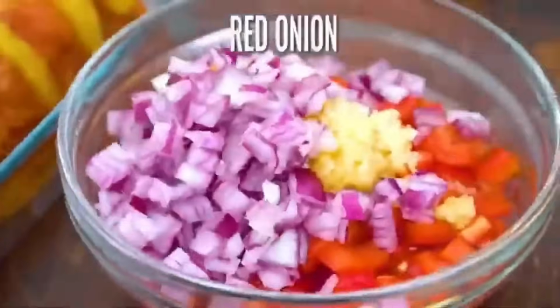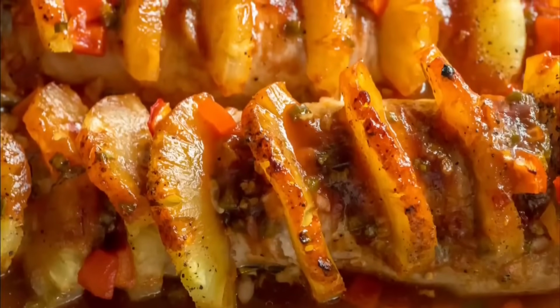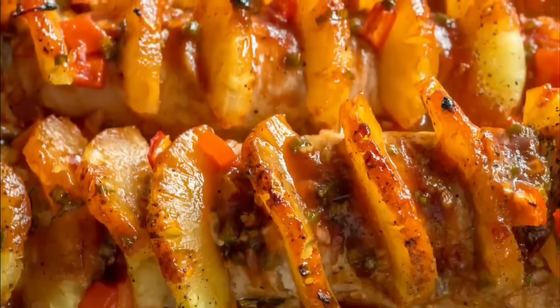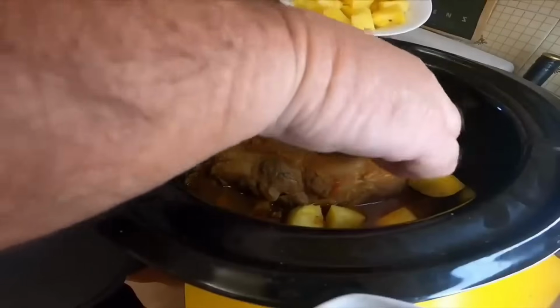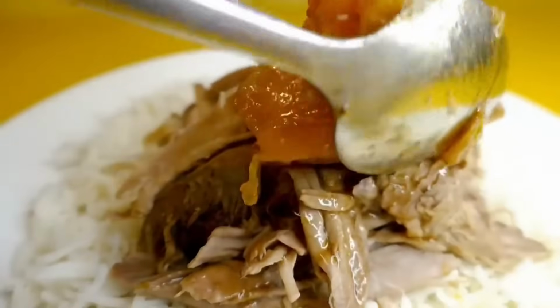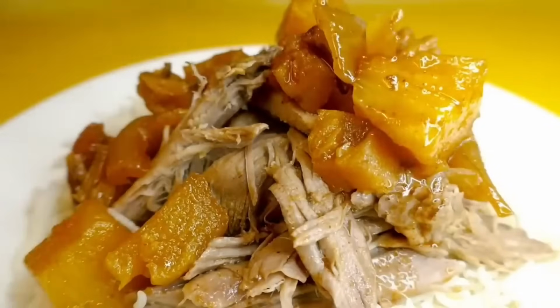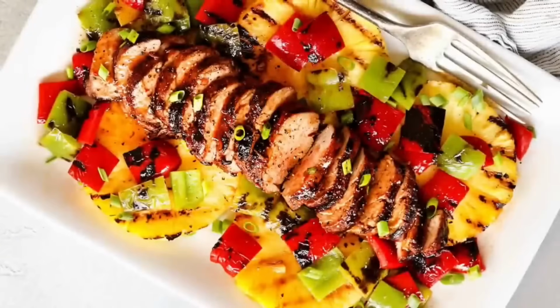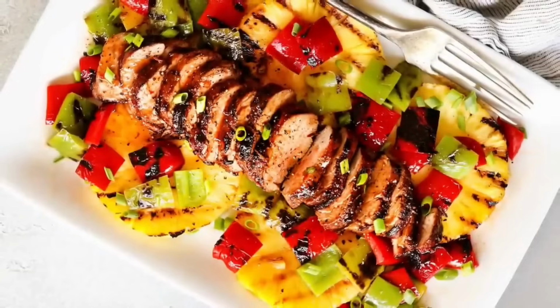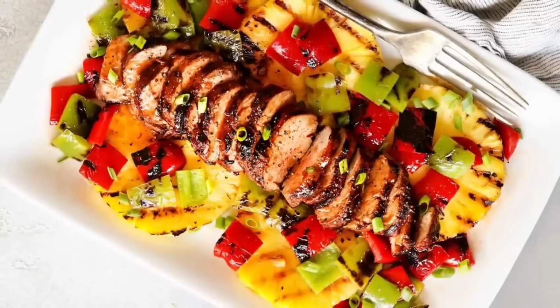Often served with sides that complement its sweet and savory profile, like coconut rice or tropical fruit salads, Hawaiian pork roast is a celebration of the flavors that define Hawaiian and broader Polynesian cuisine. This dish not only offers a taste escape to tropical islands, but also adds a colorful highlight to any dining table, perfect for gatherings that call for bold, memorable flavors.